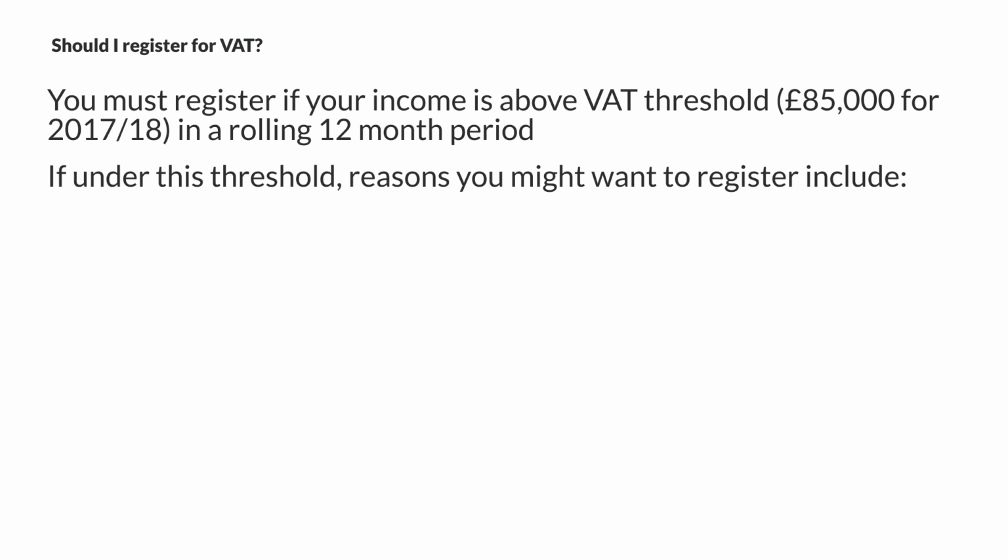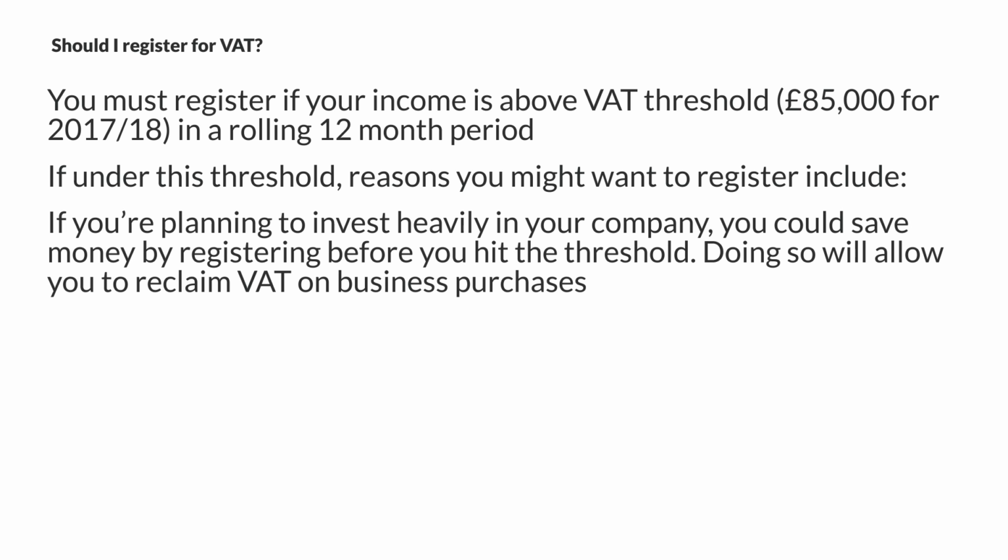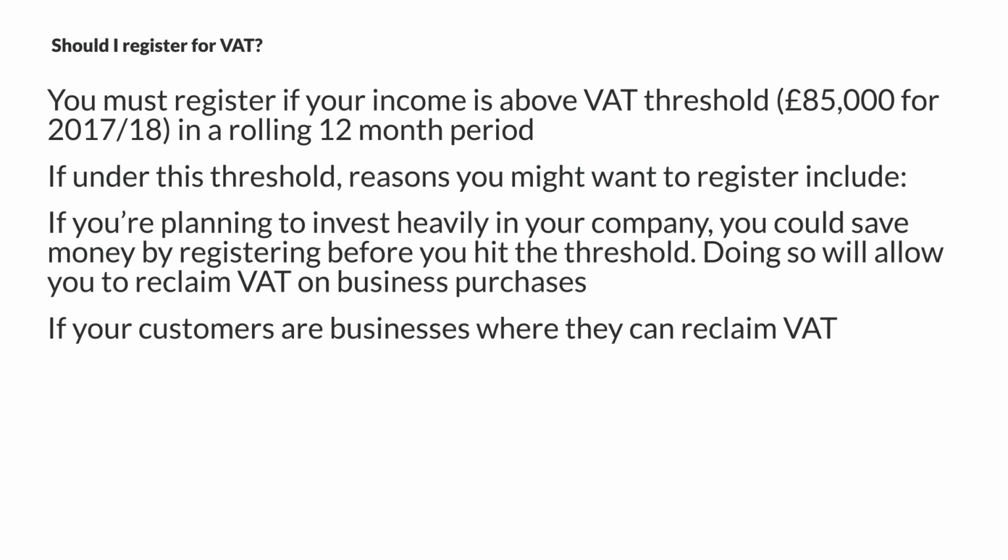However, if your income is under this threshold, you still might want to register for VAT. For example, if you're planning to invest heavily in your company, you could save money by registering before you hit the threshold. Doing so will allow you to reclaim VAT off business purchases. Another reason is if your customers are businesses where they can reclaim VAT.